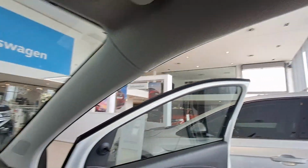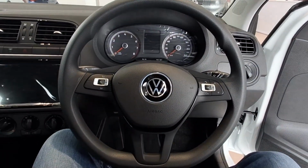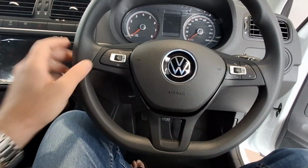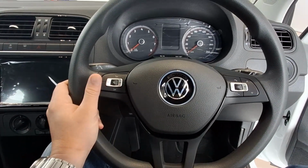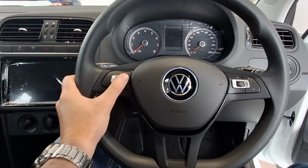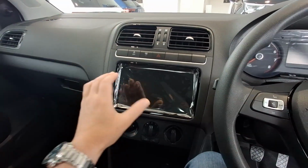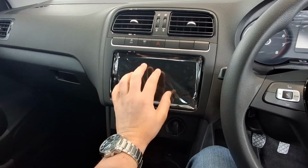Oh, I did bump my head a little bit there, but I think it's because the seat is way up high. So first thing when I jumped in, I did bump my head, but this is what it looks like on the inside. I love the steering wheel design, new VW design, and you obviously get multifunction steering wheel, so that is very, very nice for your volume and everything, and your modes over there. And then brand spanking new is this now 9-inch infotainment system.